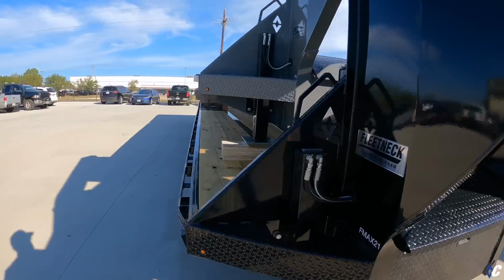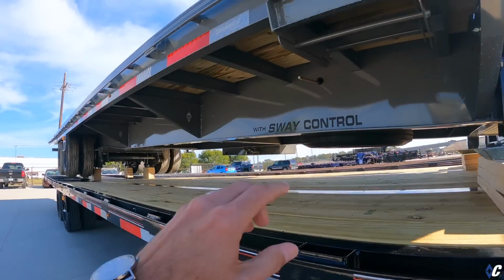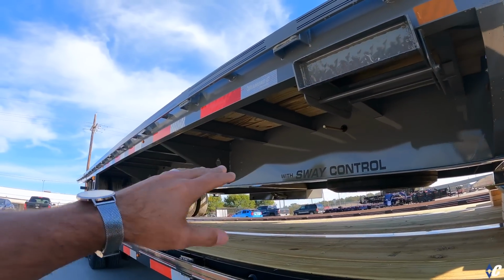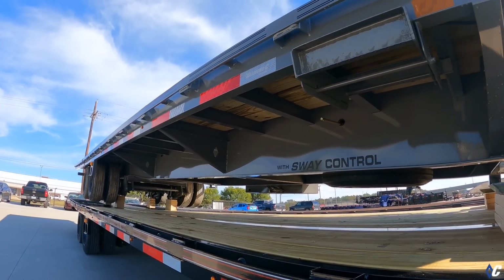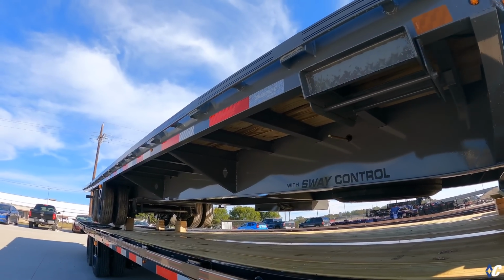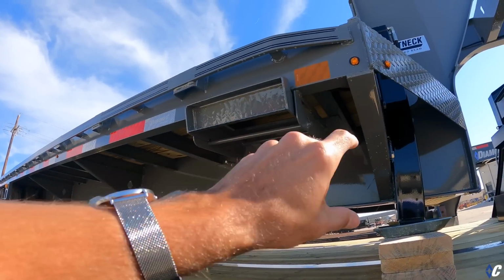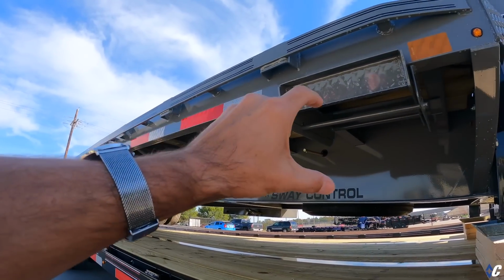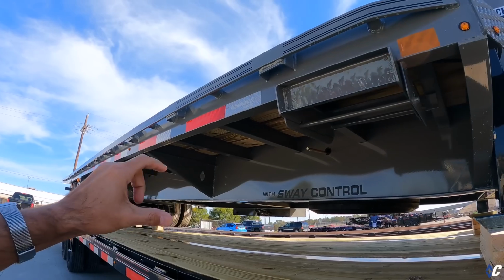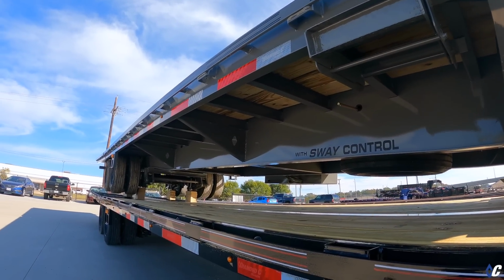So next on 2.0, the big difference is in the main frame. From a distance, stepping back, the untrained eye doesn't notice any difference. But that main tall part of the frame that you see is called the web of the beam. On these 2.0s, it is now grade 100, so it is twice the yield strength of the material before.